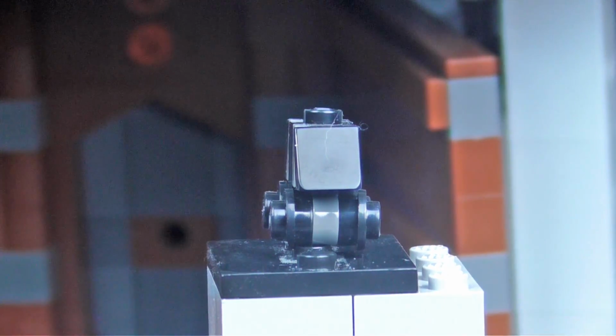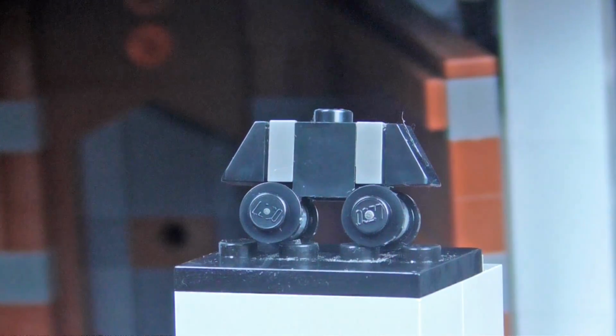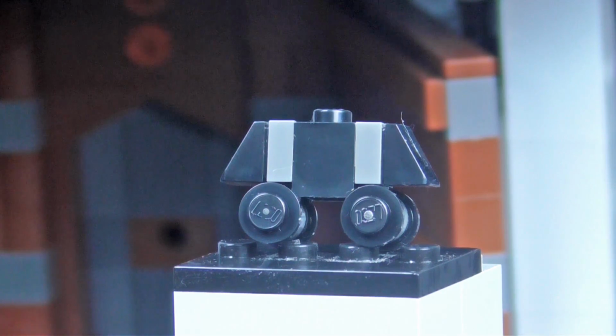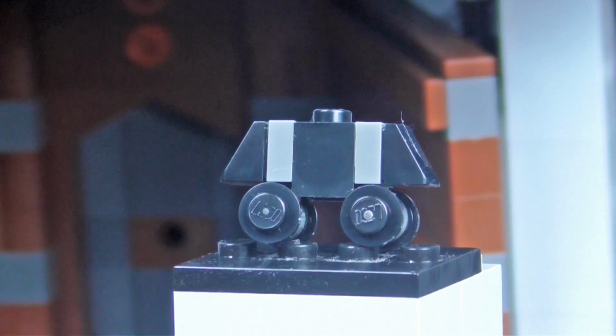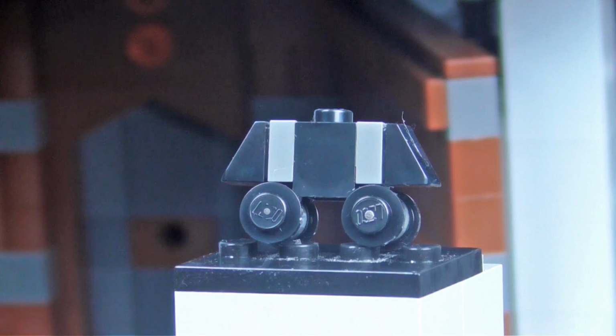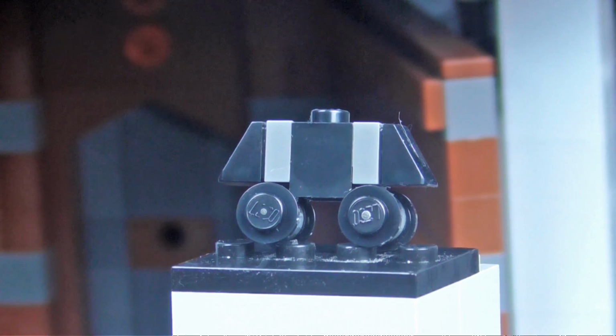Anyway, that is basically the Mouse Droid, one of the best little droids of all droids, despite the fact it's really small and no one knows what it does, but I just really love it. And I think that's more or less it. There is the last kind of minifigure thing, and a little crate, which I'll show you right now, but then we'll move on to the set itself.